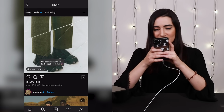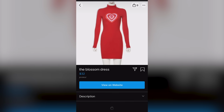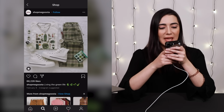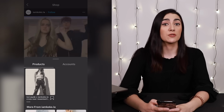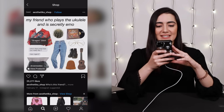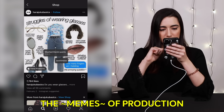Damn. Expensive. And I also thought it was interesting to see how Instagram creators are using native Instagram formats to get interest, clicks, and sell items, from sneaky listings to outfit flat lays. It's maybe a little muted, but I do like the cacti, the succulents, the succulent action. To reposted TikToks. Oh, she's gyrating and showing off those pants. And meme layouts. This one says, my friend who plays the ukulele and is secretly emo. It's not a bad way to market your stuff, right? To become a meme page, but sell the memes. You can control the memes of production.